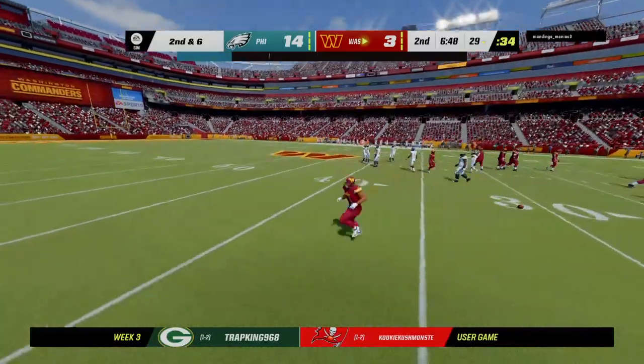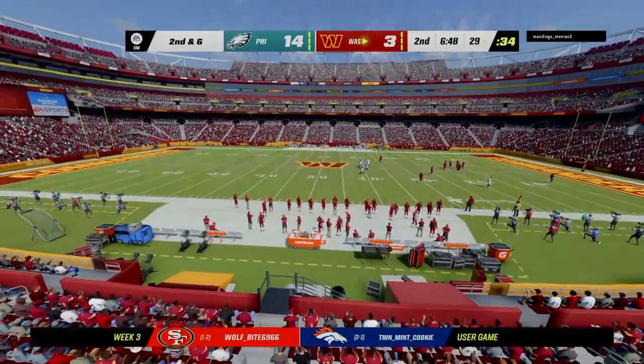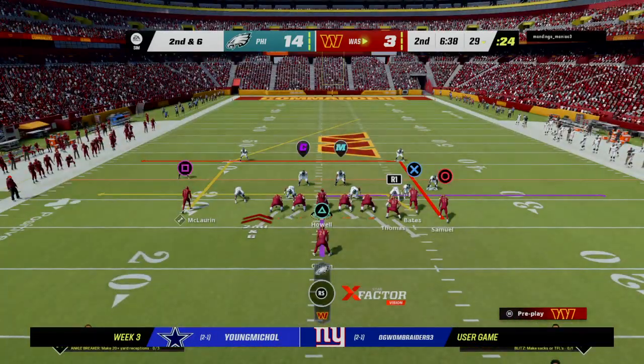Well, it's time for them to be good teammates right here. What I mean by that is possess the ball for a little while. Get at least 2 first downs. Give their defense a chance to settle down a little bit after they give up a touchdown. Second and 6, just inside the 30.